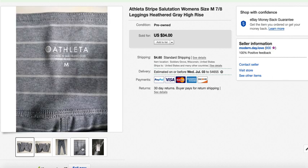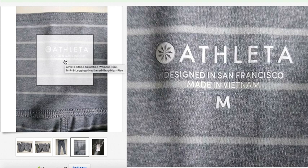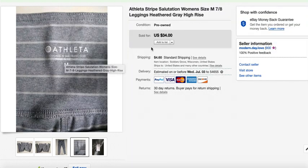This is the inner tag there with the little pinwheel logo that you see on Athleta stuff.